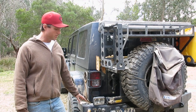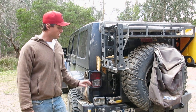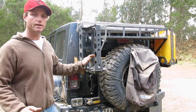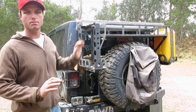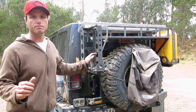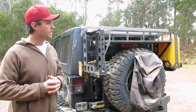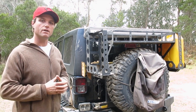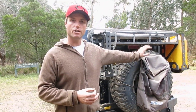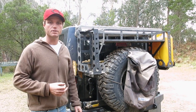The rear of the car is fitted with a Jeep Mopar aftermarket steel bumper. I've modified the bumper to hold this tyre carrier. The tyre carrier and jerry can carrying assembly I made all myself. So we can carry two 20-litre jerry cans, whether it be 2 diesel, 2 water, or one of each. So at the moment I carry one of each. But when we go into the desert areas later on, we'll be carrying 2 diesel jerry cans. We've also got a rubbish bag fitted to the spare tyre, and of course our spare Mickey Thompson tyre.